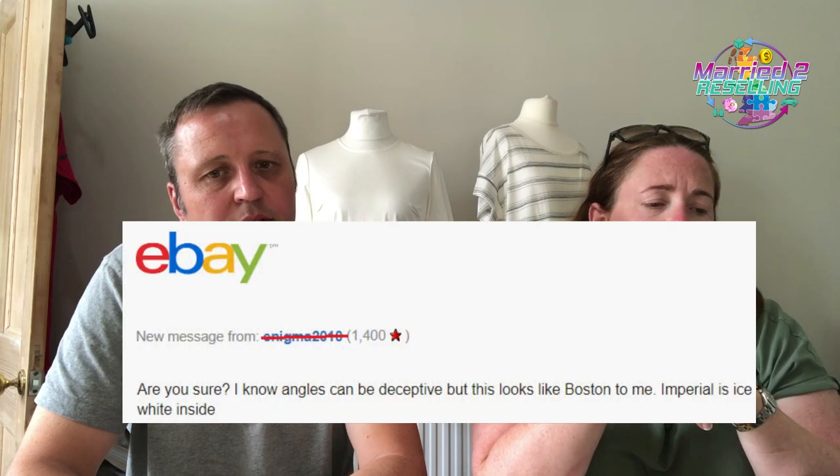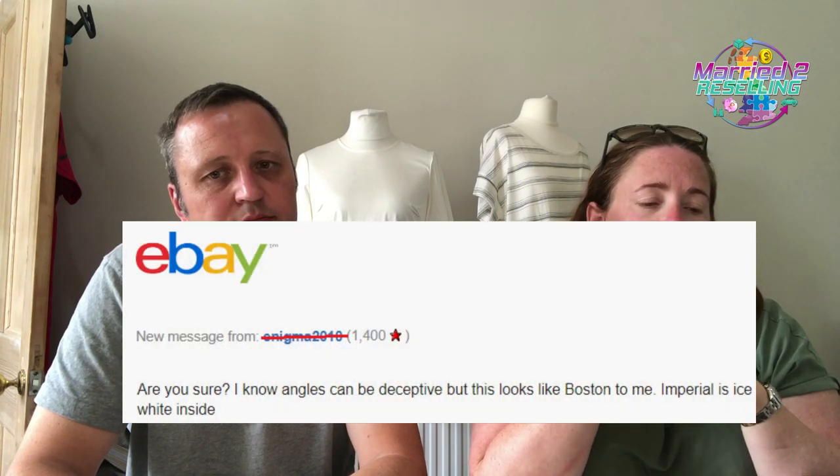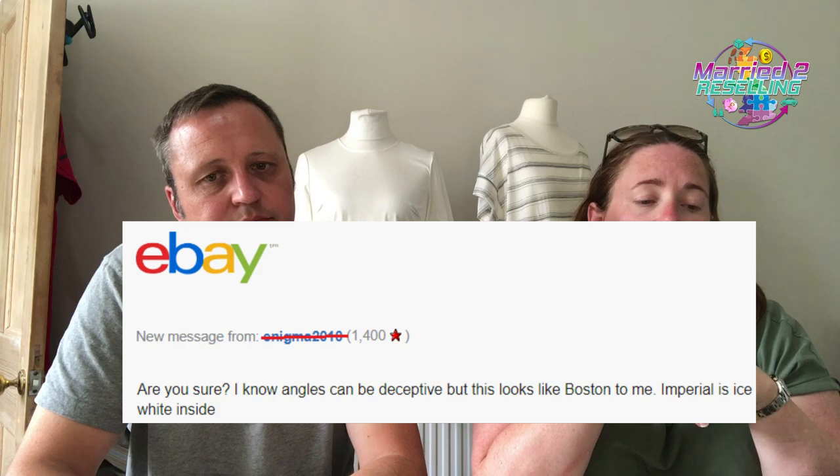So I'd listed something as a particular design, and someone messaged and said, are you sure? I know angles can be deceptive, but this looks like Boston to me. Imperial is ice white inside. So I'd listed it as Imperial pattern, and this person was saying it's Boston. When I did some more research, this person was absolutely correct, and I changed the listing, and I think one sold. If it was you that sent that message through, thanks so much.